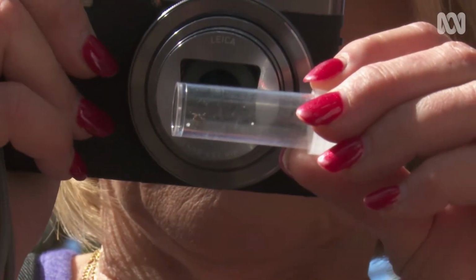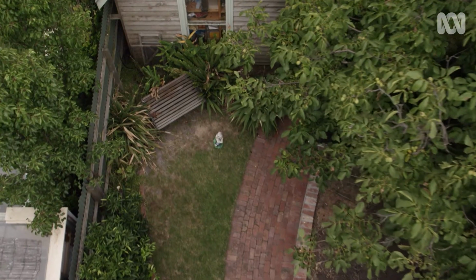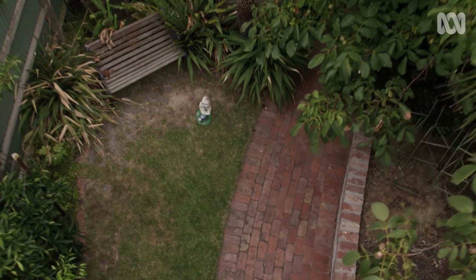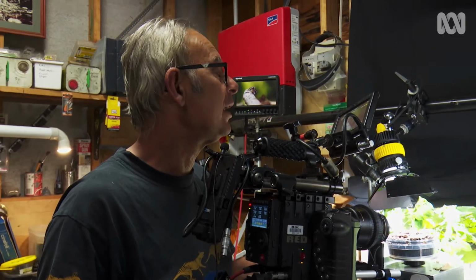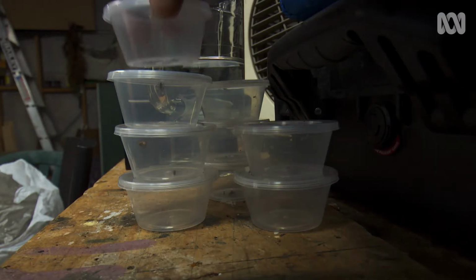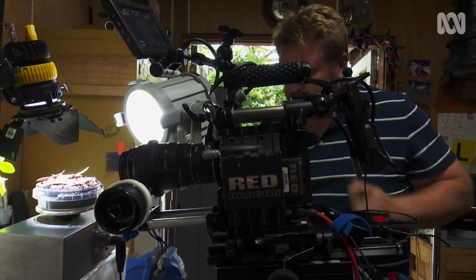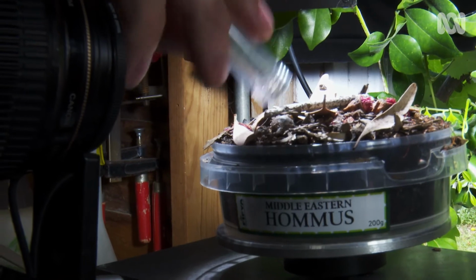With the cast in a jar, the stage is set. The behaviour will be filmed on a set in a nearby shed by macro cameraman Peter Nearhos. Michael has delivered 25 spiders to Peter and is on set to ensure that no spider is harmed or lost.